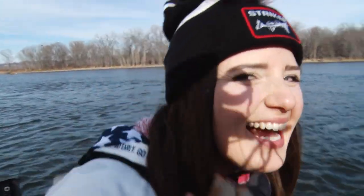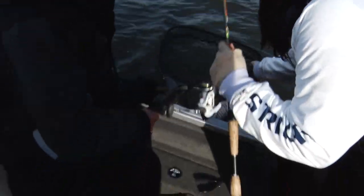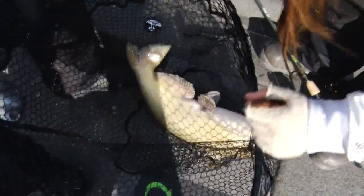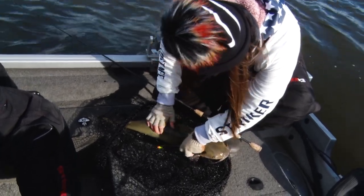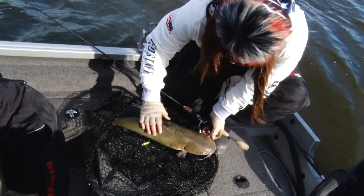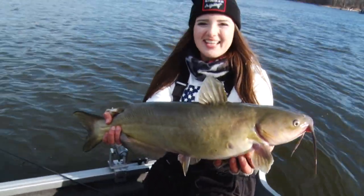All right. Not our target species, but that's okay. Big fish for me, a personal best fish right here, channel catfish. Whoa, what a beautiful fish. Catfish are such aggressive predators, too. What a beautiful fish.